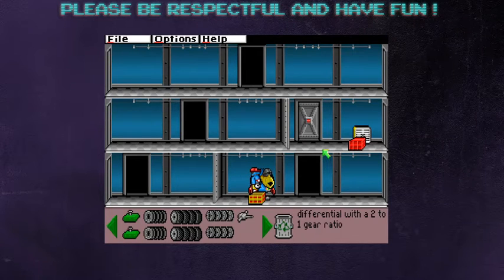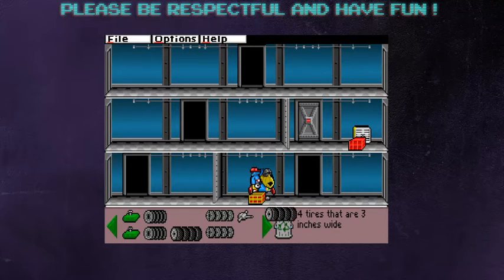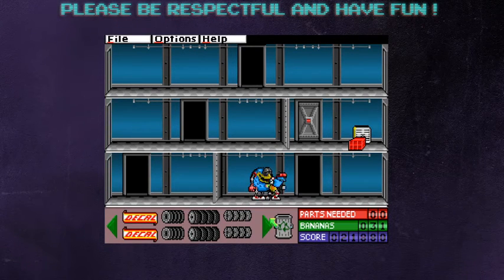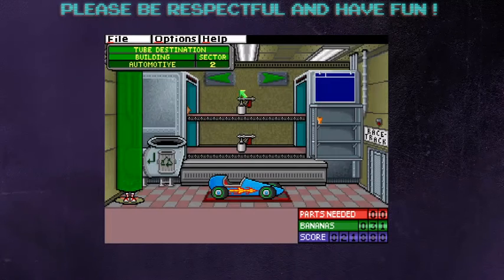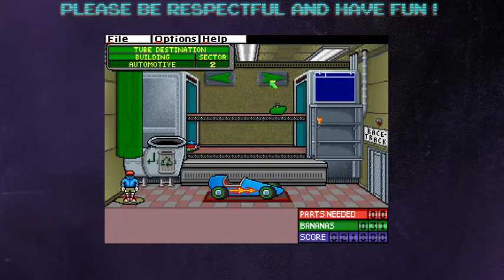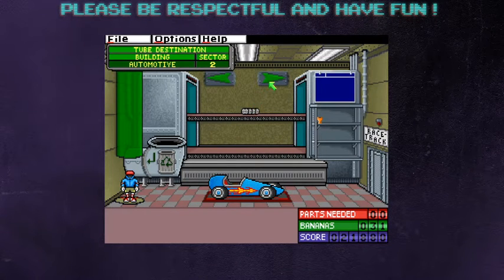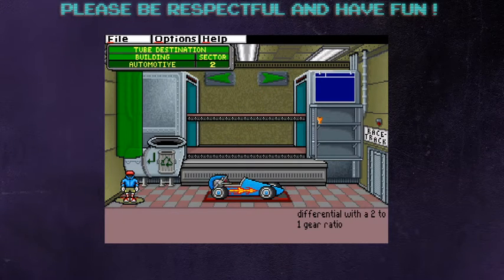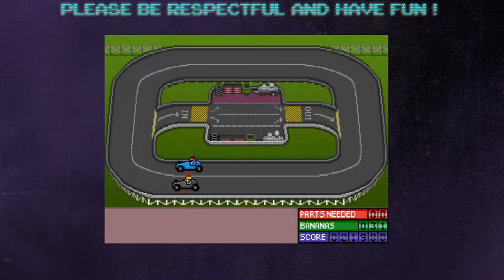Oh, he's got something. 2-to-1? Yeah. Oh, here we go. Nice. We didn't even have to sacrifice it. Those are the best parts. Let's do it. Ugly go-kart, whatever. 5-inch wide tires. Get rid of these stinking 4-inch tires. No good. And the 2-to-1 gear ratio differential, and we're perfect. It's the best car possible.